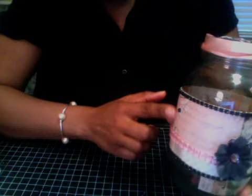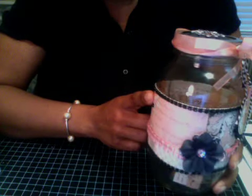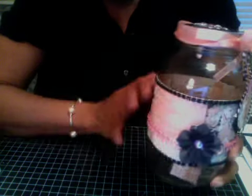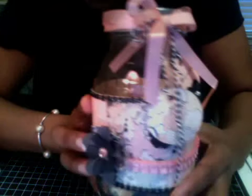They're only probably about $2, $2.50, under $3 for this size jar. I covered it in a pretty pattern paper, as you can see here. I used Mod Podge for it, just regular old Mod Podge. And of course, once I wrapped it around, I put the Mod Podge on top of the pattern paper as well to seal it.